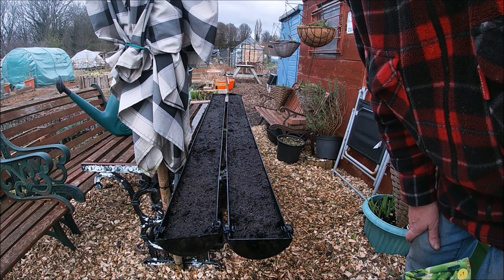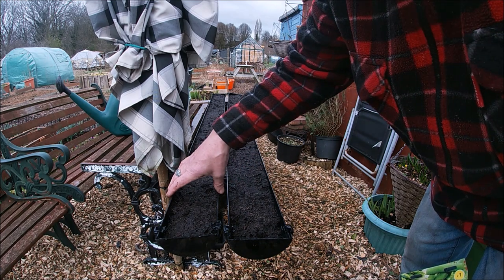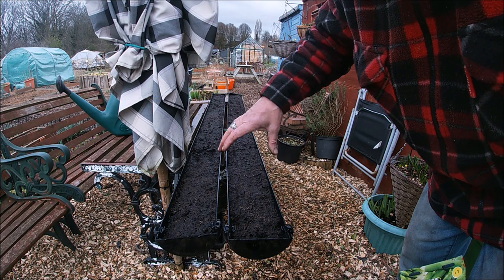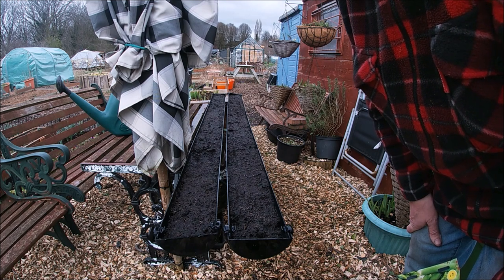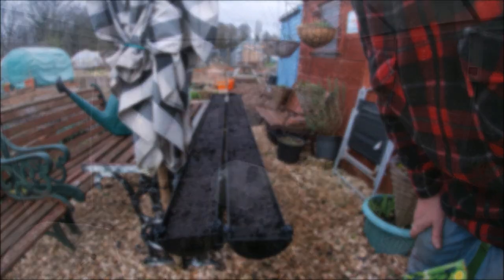These end caps just stop the compost from falling out. And yeah, when it gets a bit warmer, we just slide them. We get another one of these gutters, we carve a trough out with it, we sit these in and then just shake them out into it. And I'll show you me doing that process again. But yeah, I'm going to put these now in the back greenhouse. I'll show you where we're going to put them in a moment.